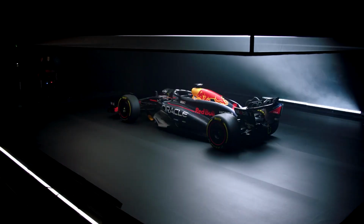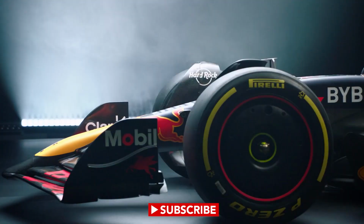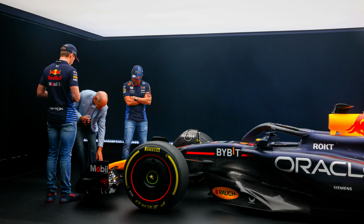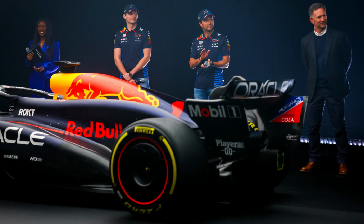The final car of car launch season has finally been released, with the RB20 being unveiled to us at their launch in Milton Keynes. Now, when we look at the Red Bull car, we know from the shakedown we saw that the livery hasn't changed, and it's been confirmed now, yes, it's the same Red Bull livery. But we understand that for them, this is their brand.